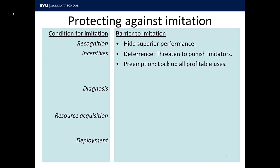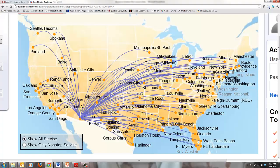You might lock up all the markets where the resource could be used through contracts, or you might acquire all the complementary resources that a company might need in order to realize your advantages, or you may acquire the rights to all the raw materials. Ultimately, you are somehow locking up some part of the process that competitors would need to really imitate what you are doing. Southwest applied both types of incentive barriers.